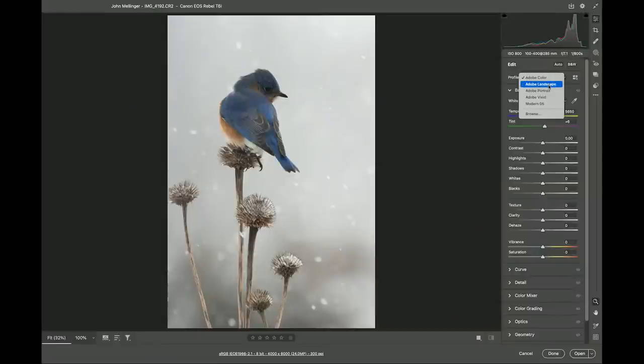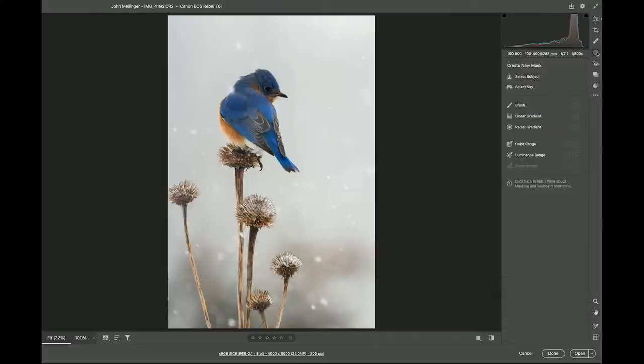It's the RAW photo. Let's go to Adobe Landscape and see what that does for us. Ooh, look at that. It did make a difference. Watch. Boom. All right. I like that. Next, let's hit auto just to see what it does. It doesn't do much. So what I thought we were going to need to do is work on the bird. So get the masking tool.